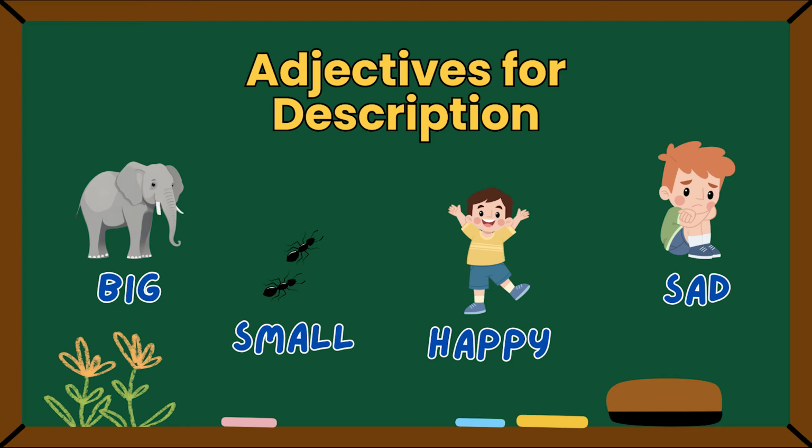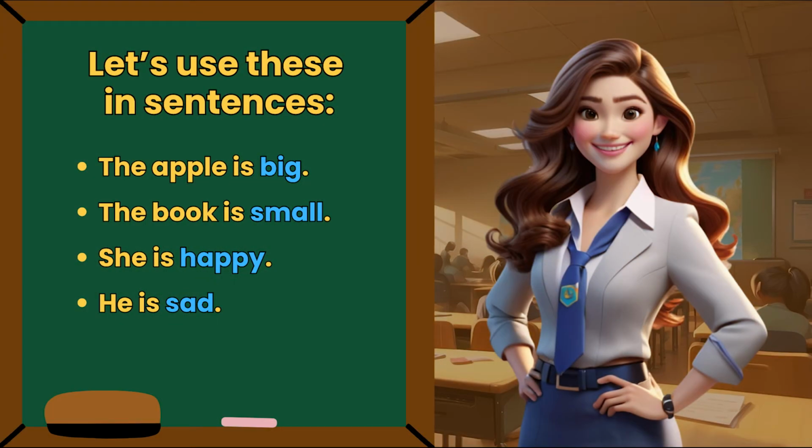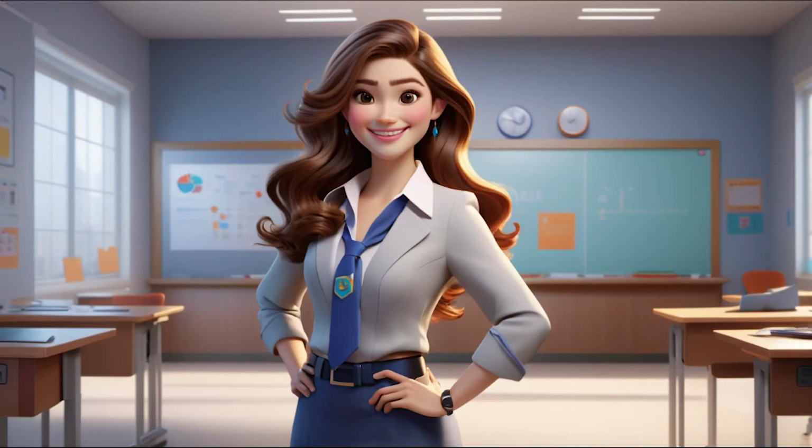Adjectives help us describe things. Big, small, happy, sad. Repeat after me. Big, small, happy, sad. Now, let's use these adjectives in sentences. The apple is big. The book is small. She is happy. He is sad.